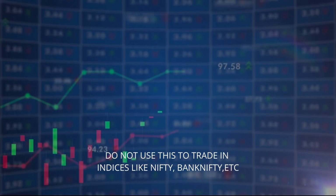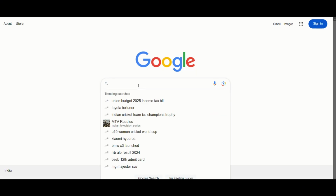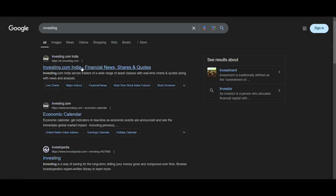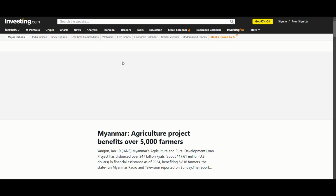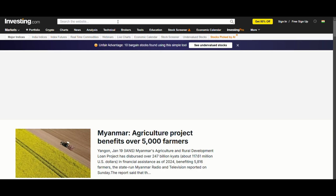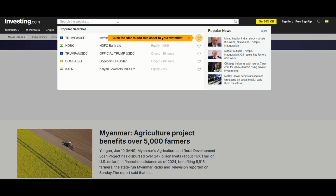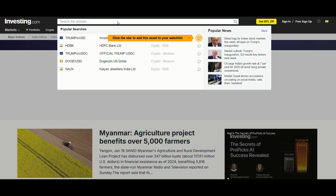Okay, and what we can do is, first of all, what I generally use is investing.com. If you're more comfortable with TradingView, you can even use TradingView. You can use any website that you are comfortable with. Almost all are the same. They offer free services, and even the free features are quite sufficient. Okay, you can even use your broker's platform, Zerodha or Groww, or whichever broker you use. You can use those platforms as well.